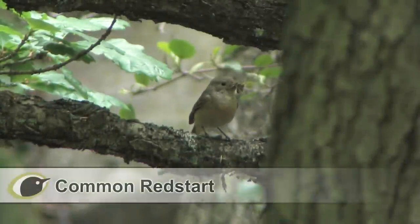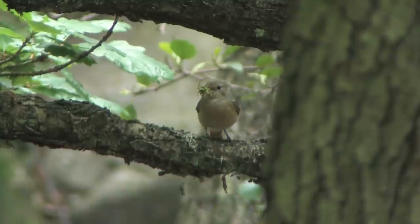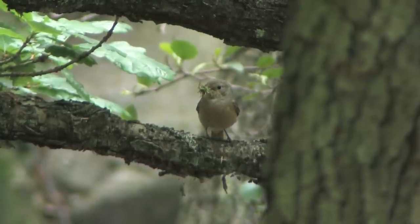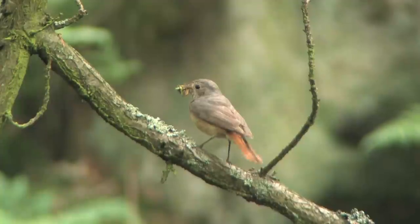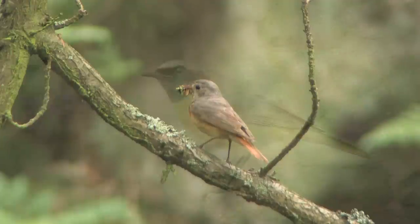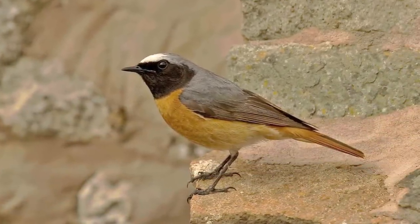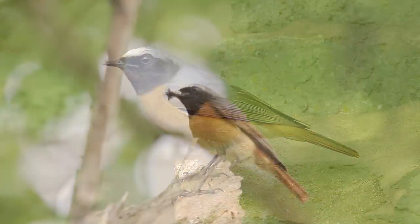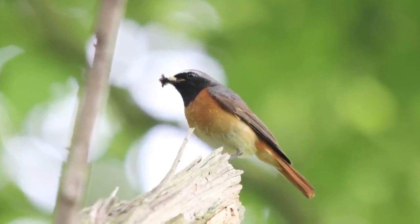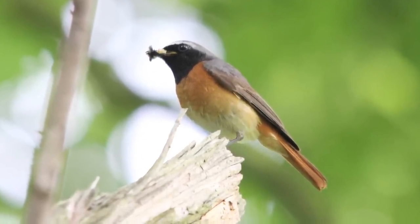Redstart is a relatively common summer visitor to the UK, being found in mature deciduous woodland, scrub and even hedges, principally in the north and west during the breeding season. There are over 100,000 pairs of redstart, although the species is very rare in Ireland. Redstart are generally only found in the summer, but individuals can turn up on migration in unexpected places such as gardens and urban areas, but the birds are rarely found far from vegetation.